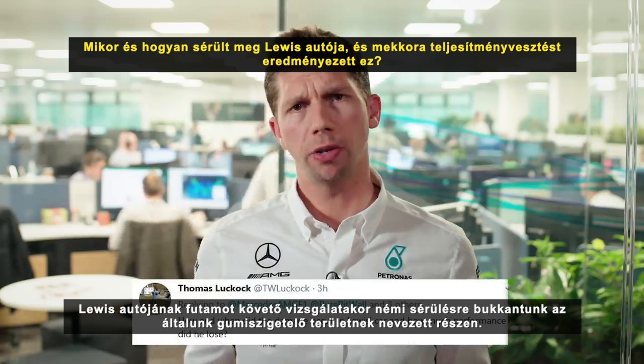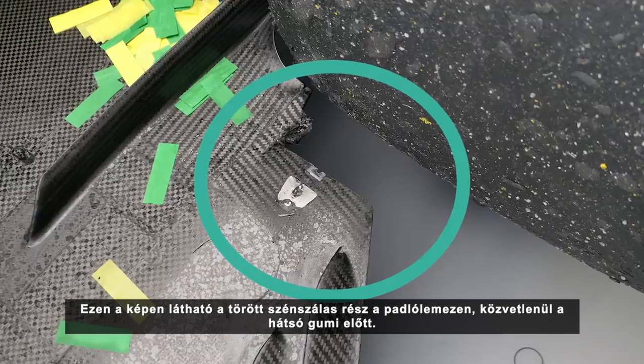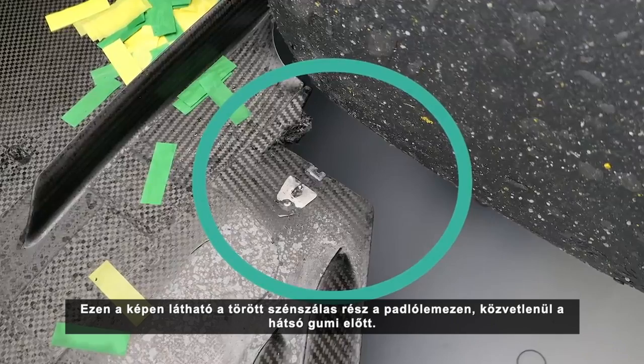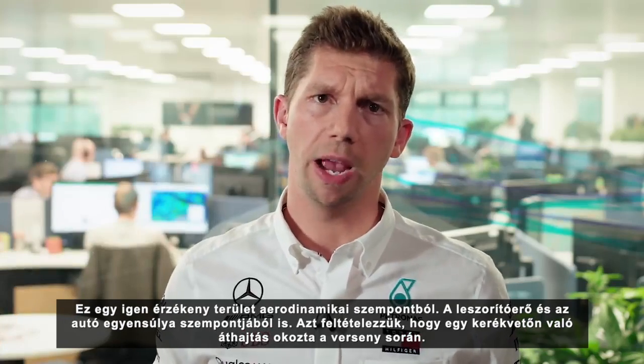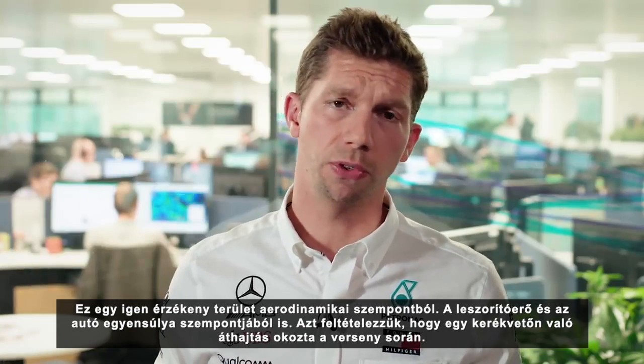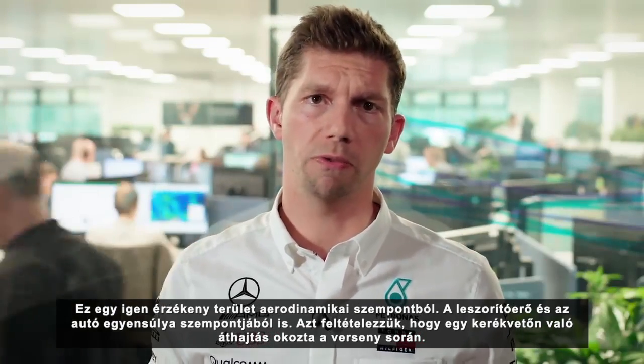On inspection of Lewis's car after the race, we noticed some damage over what we call a tyre seal area. If you look at this image, you'll see the broken carbon just in front of that rear tyre on that floor region. That area is quite sensitive aerodynamically, both for downforce and for balance of the car. We believe we sustained it during the course of the race while riding over some of the curbs.